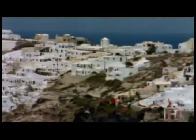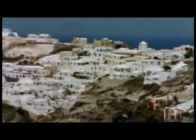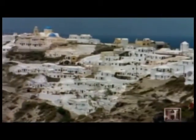This sophisticated system of water management matches up to the stories of Atlantis, in which Plato wrote of ancient towns equipped with hot and cold running water. But there was one crucial discovery at Akrotiri that lent new credibility to the idea that Santorini was the island at the center of Atlantis.